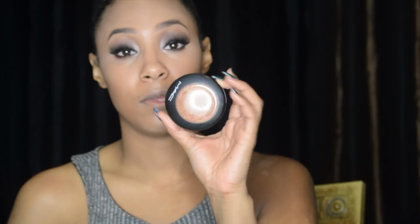So I'm going in with my MAC Mineralize finish, which I kind of created as a bronzer for myself, and it's in Gold Deposit. And I'm just gonna go ahead and warm up my face with that. I'm swirling it around in my brush, contour brush by NYX, and just warming up my face. Swirling it around.